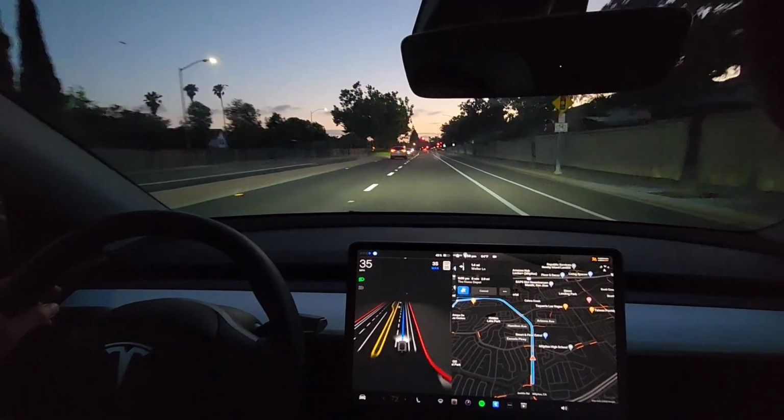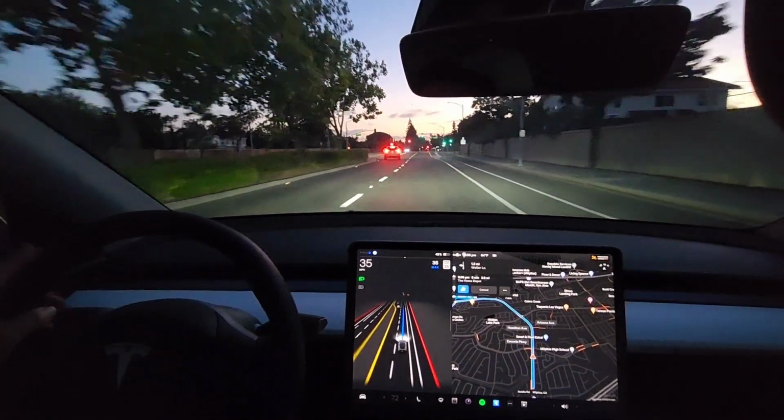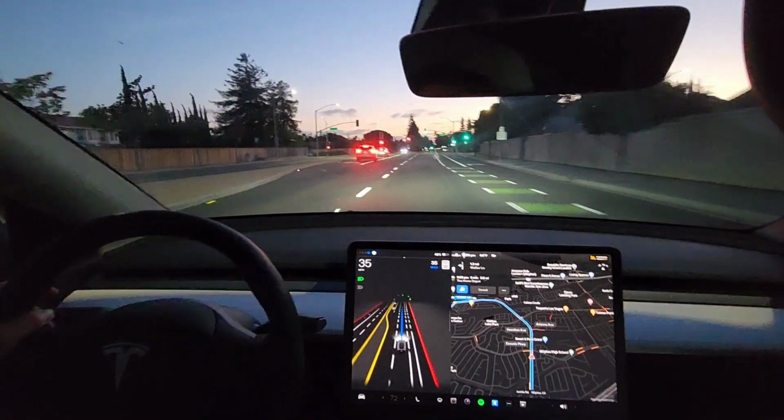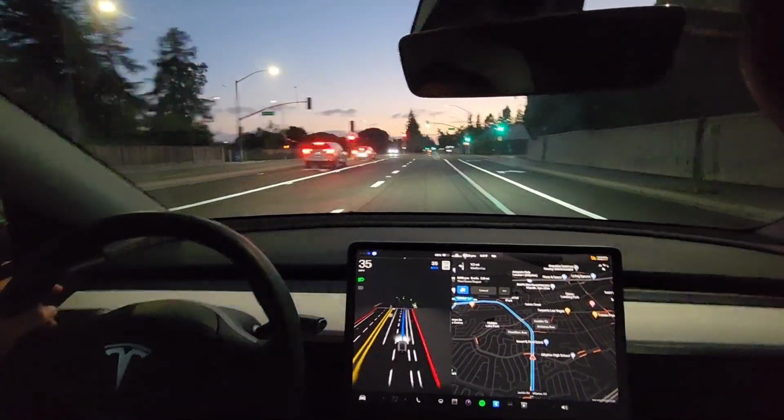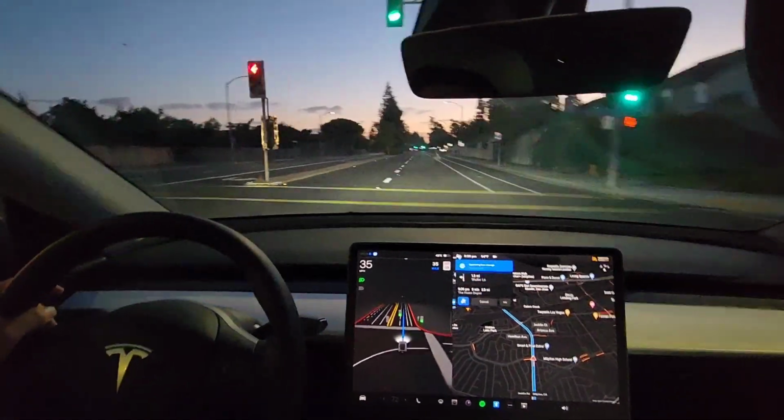It does pretty good. Again, there are a few times where, in traffic and with other cars, it doesn't know how to predict too well. So it'll wait until it has to kind of slam the brakes, which I really don't like.